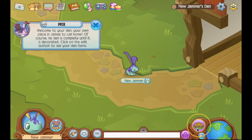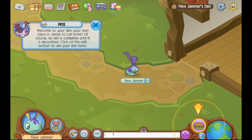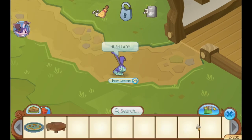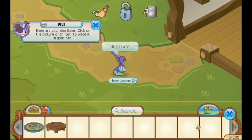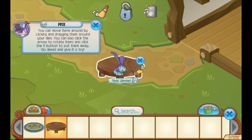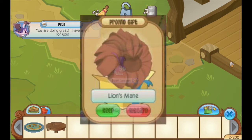Welcome to your den, your own place in Jamaa to call home. Of course, no den is complete until it is decorated. Click on the edit button to see your den items. These are your den items. Click on the picture of an item to place. You can move items around. You're doing great. I have a gift for you.